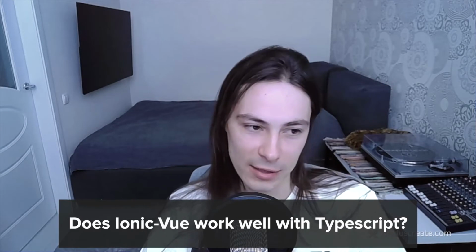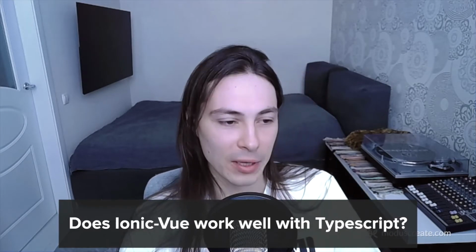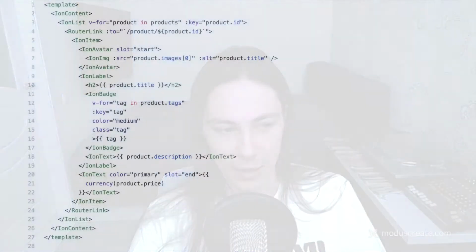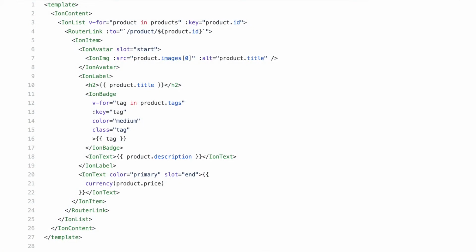Yeah. Welcome back. That's one of the biggest things with the new version, and one of the biggest issues with the current one, is that now everything is a native component, which allows you to introduce into your Ionic Vue components all of the features of Vue 3. So that's very, very cool, and it's much easier to use.